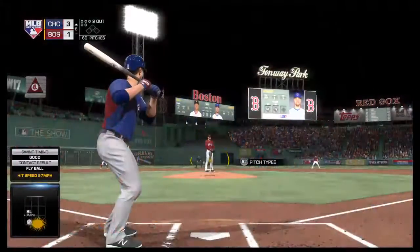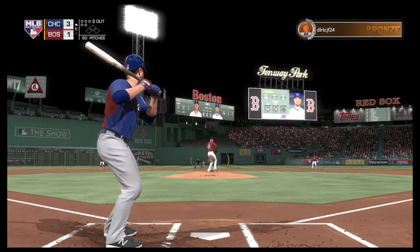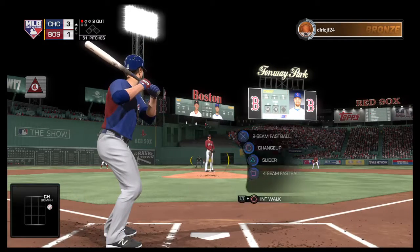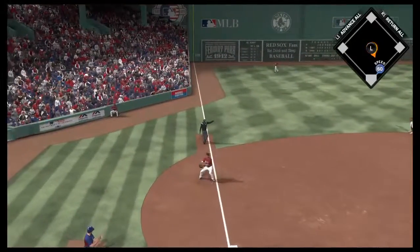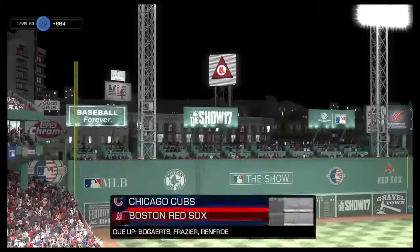Here's Ben Zobrist now. No hits in 2 trips to the plate for him in the ball game. Starts him out with a changeup off the plate for ball 1. Hit down the third baseline. To his right, Hernandez. Throw in time, and the side is retired.